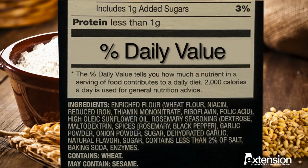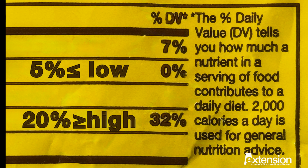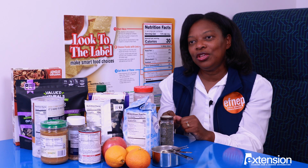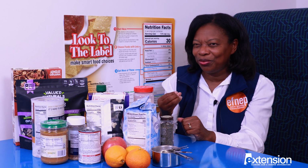Use the percent daily value and the 5-20 rule as a quick guide to choose. 5% daily value of a nutrient is considered low, whereas 20% is considered high. For example, you want to choose items that have 5% or less of fat or sodium or salt, and you want to choose items that have 20% or more of those nutrients that our body really needs.